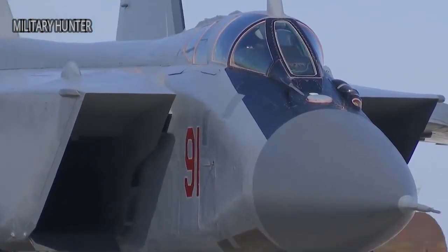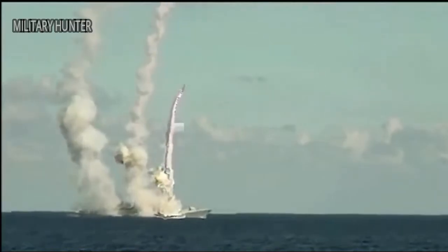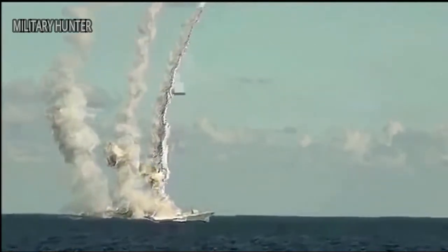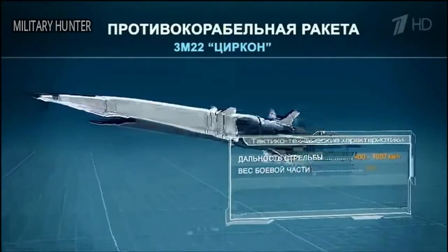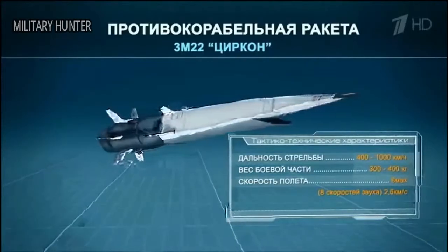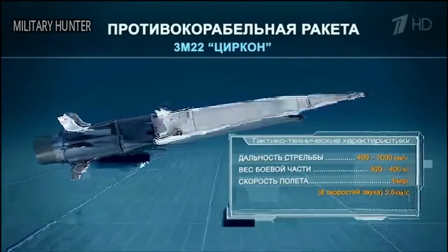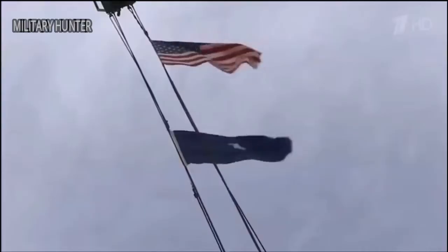The Kinzhal is based on the land-based Iskander short-range ballistic missile and is carried by the MiG-31. The aircraft and missile both have been around for years, if not decades. In that sense, Kinzhal is very much in the spirit of the Pentagon's own third offset strategy, which calls for using existing weapons in new and innovative ways.